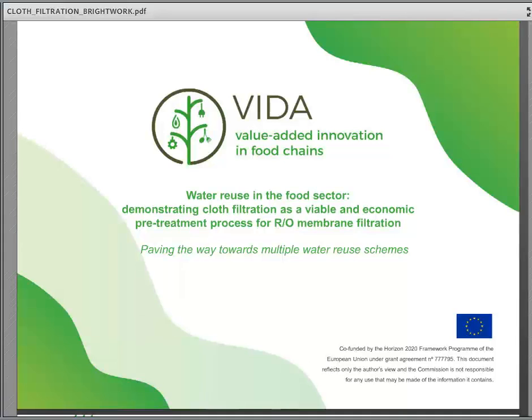It's a cost factor to decide whether or not water reuse becomes an interesting topic within the food industry. Because of that, we are trying to introduce in this project a new technology based on cloth filtration, which replaces one of the more expensive components in food water reuse schemes. That's what I would like to discuss in more detail, and I'm happy to do that in the framework of VIDA, because it gives us an opportunity to execute the trials we are aiming for and to really make a difference for the food sector.